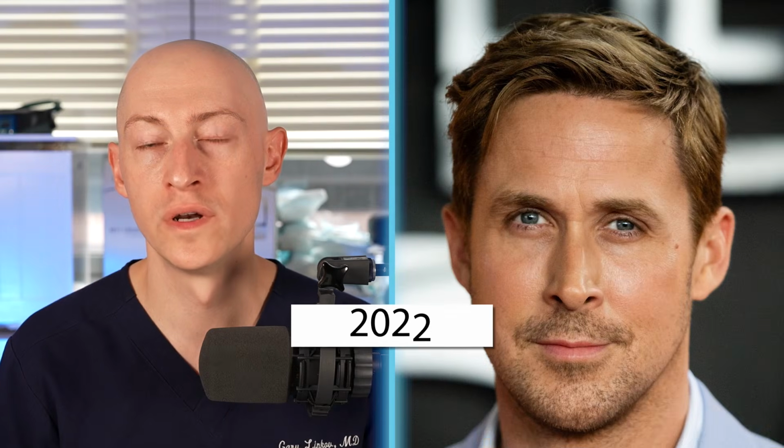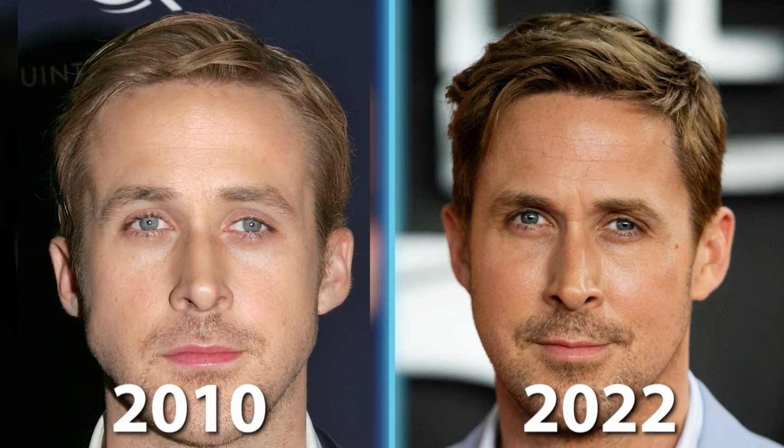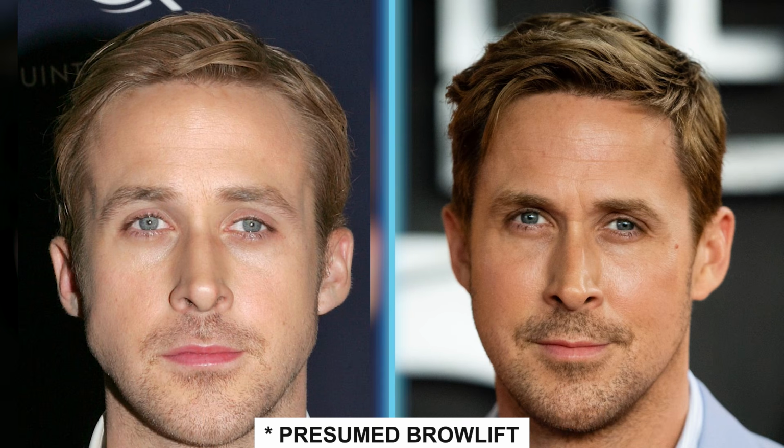In 2022, at the age of 42, what I'm starting to see is that now 12 years later, after his brow lift, the brows are again starting to sag. And now they look close to their pre-brow lift position. And that's what we see with most types of lifts.